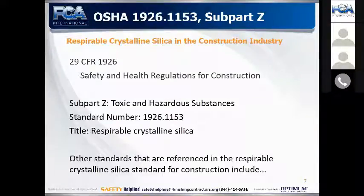Again, this is for the construction industry. So we're looking at 29 CFR 1926. The standard number is 1153. There is a silica standard for general industry as well. It aligns itself very closely to the construction standard. However, there are some significant differences as well. So in a construction setting, that's what we're talking about here.